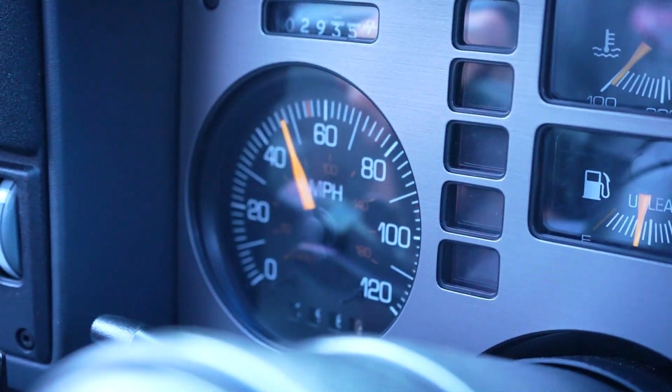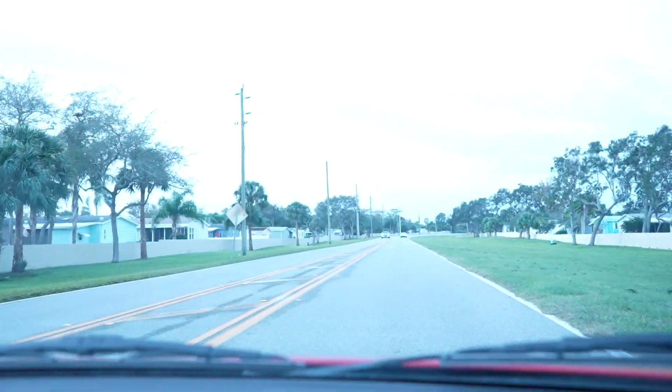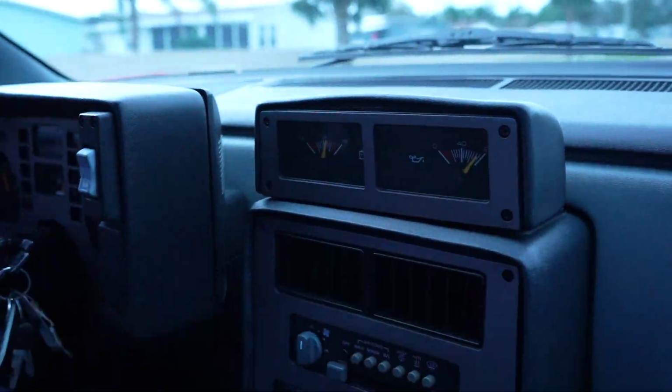Doing about 50 miles an hour. It's a real small car. It's got a real nice smooth ride. I told you earlier in the presentation, we do well with these cars. Every time we get one in, it's generally gone within, sometimes it's a week, sometimes it's a month.